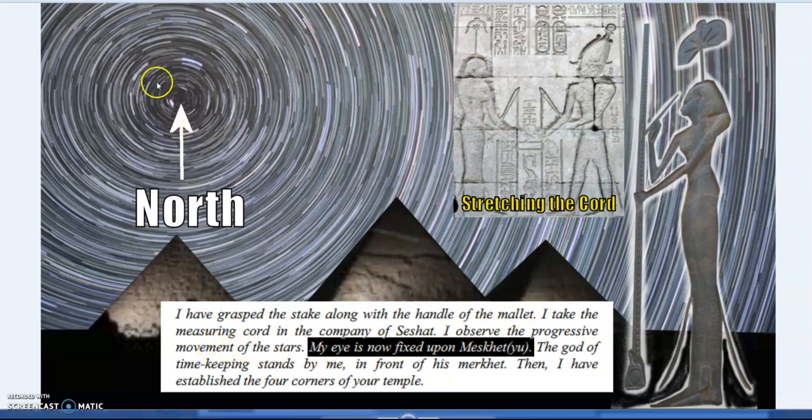So if you take a time lapse and point your camera towards the north, you'll see how each night the stars all spin around the North Star. The North Star is the immovable, unmoving star. It sits there and all the stars move around it. So, the progressive movement of the stars.